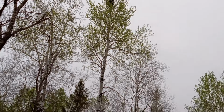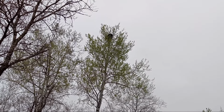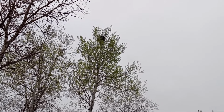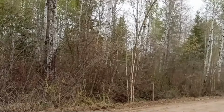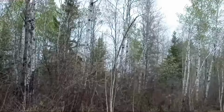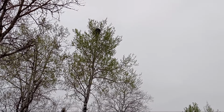On my way in, I got to see some wild turkeys and a little bear cub. We have a little baby black bear right up there in the trees. Not seeing his mom yet, but the little guy is sitting up there in the tree hiding.